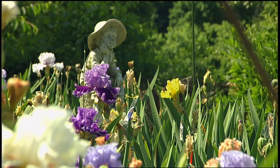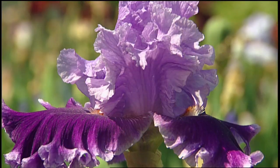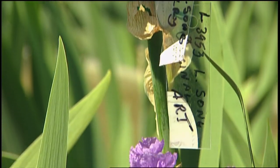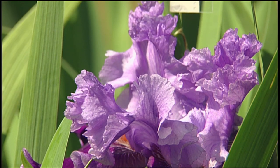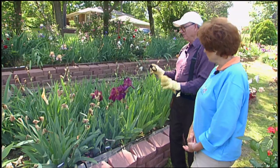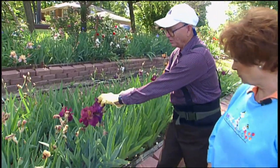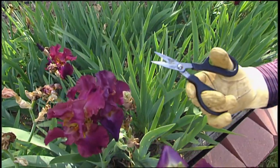Lionel, I'm really interested in knowing how to groom and take care of and maintain the iris. Could you help us with that? All right, of course, in a hybridizing garden like mine, you don't see much grooming, but in a garden where you only have a few dozen irises, you do want to groom them. As the bloom begins to fade and fold up, what you want to do is go out and trim it off with the clippers.